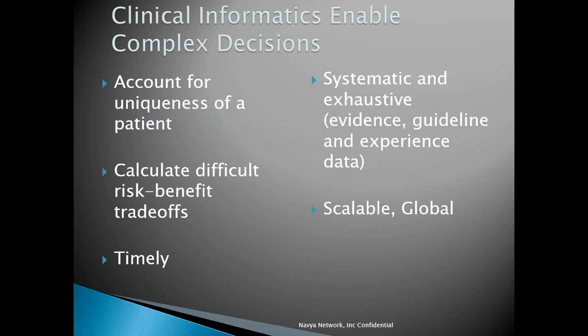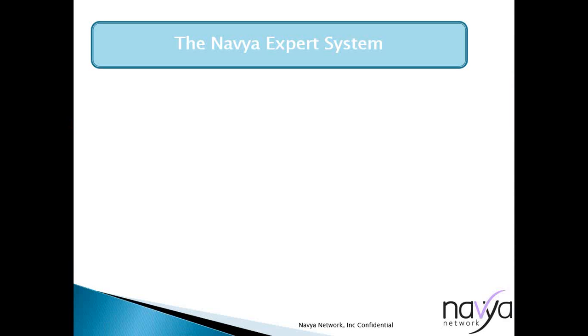being able to predictively model what the efficacy and toxicity of a treatment is from a group of different patients who may have undergone similar treatments. It's a lot more timely and scalable to use an informatics approach to enable better decisions. And finally, the thought process would be that if you use an informatics approach, you can be much, much more exhaustive and go through a lot of the evidence and the guidelines and experiential data that we've collected across the world, which to an individual practitioner is actually very difficult given the information explosion that we have.